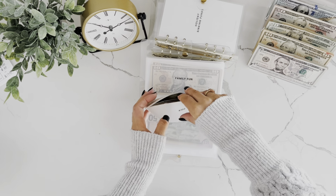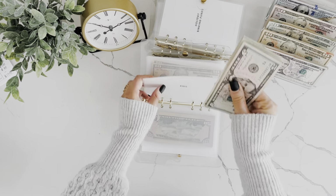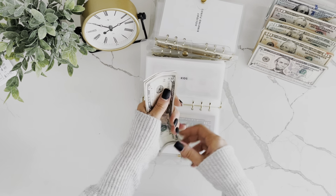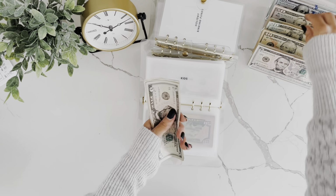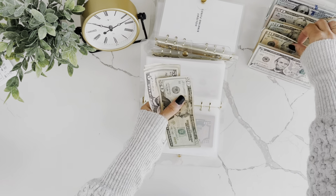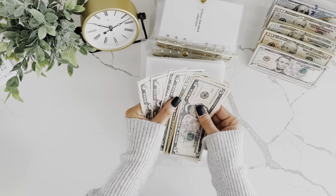Kids is going to be getting, seems like a lot. I cash stuffed 50 for kids. So I put 5 in my wallet. So we'll do a 20, 2 10s, and a 5. So that's 45 since I put 5 in my wallet.